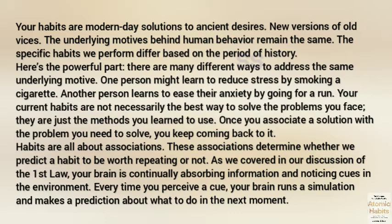Here's the powerful part. There are many different ways to address the same underlying motive. One person might learn to reduce stress by smoking a cigarette. Another person learns to ease their anxiety by going for a run. Your current habits are not necessarily the best way to solve the problems you face. They are just the methods you learned to use. Once you associate a solution with the problem you need to solve, you keep coming back to it. Habits are all about associations. These associations determine whether we predict a habit to be worth repeating or not.